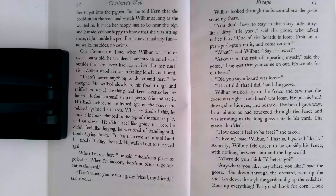Wilbur walked up to the fence and saw that the goose was right. One board was loose. He put his head down, shut his eyes, and pushed. The board gave way. In a minute, he had squeezed through the fence and was standing in the long grass outside his yard. The goose chuckled.